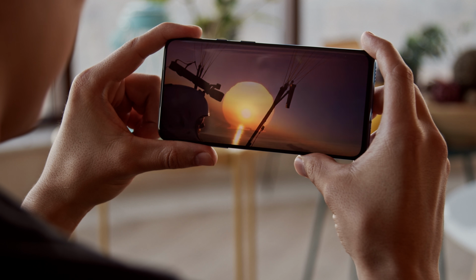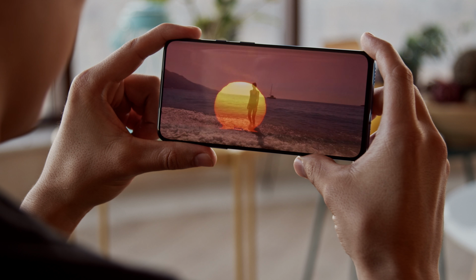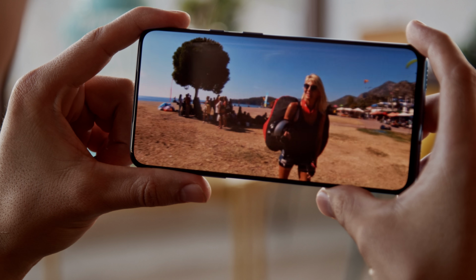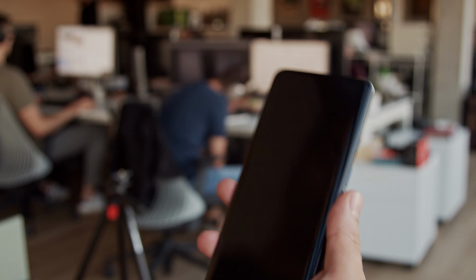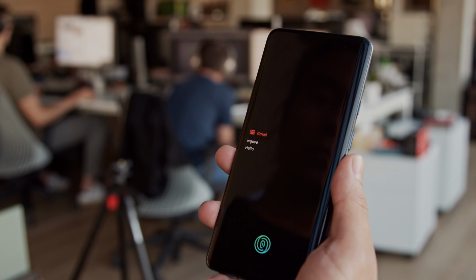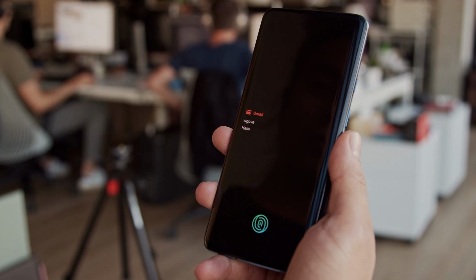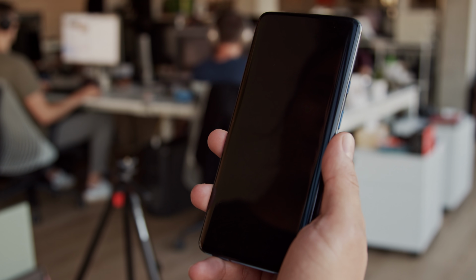Brightness is decent at 430 nits, and it boosts up to 600 nits in auto mode when it's sunny. It isn't as bright as some of the competition though. There isn't an always-on display, but an ambient display that activates when you lift or tap the phone. But if a notification does come in, it will flash onto the screen for a few moments.